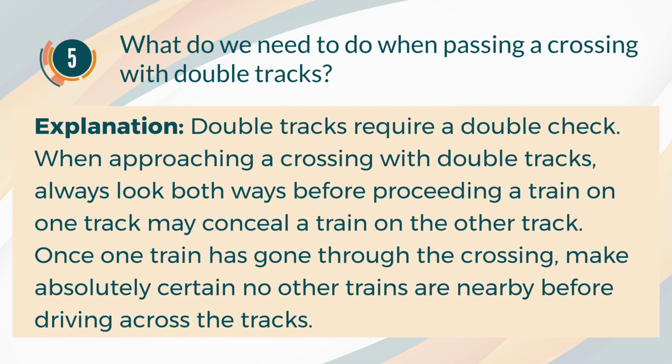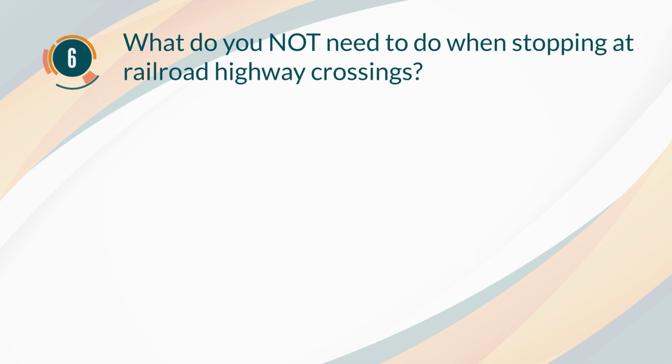When approaching a crossing with double tracks, always look both ways before proceeding. A train on one track may conceal a train on the other track. Once one train has gone through the crossing, make absolutely certain no other trains are nearby before driving across the tracks. Number 6. What do you not need to do when stopping at railroad highway crossings?